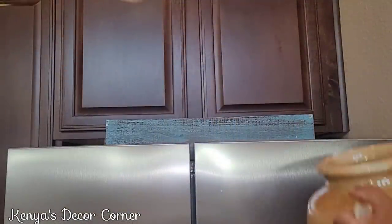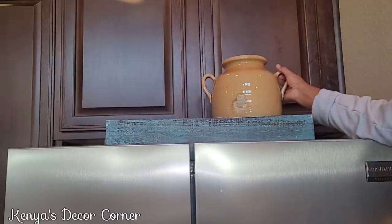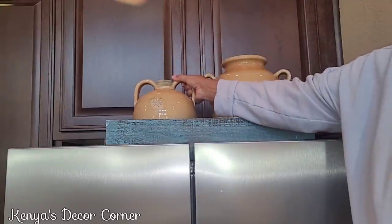Now we're moving on to the area above the refrigerator. So I am going to show you guys, I'm just gonna add a few items here, again, just to kind of bring the color throughout the kitchen.